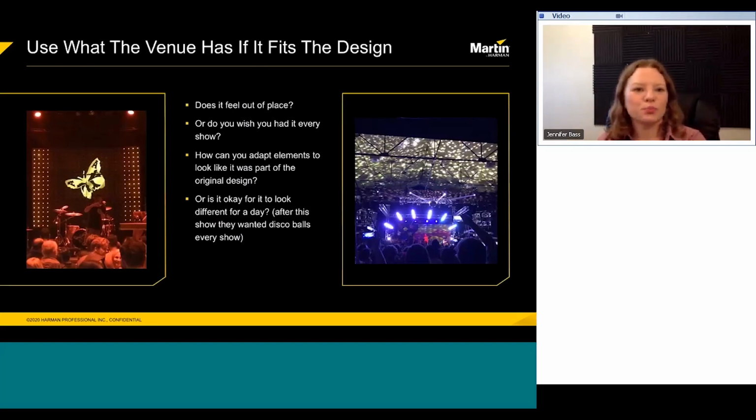And then if you are using different elements or architecture that the venue has that you don't have in other venues, just make sure it fits the design. Does it feel out of place? Or do you wish that was there every single show? We had this big disco ball moment somewhere in England, and the band manager came up to me afterwards and was like, I wish we had a huge disco ball every single show. And it's like, yeah, this is perfect for the show. But sometimes it can take away if it's not.